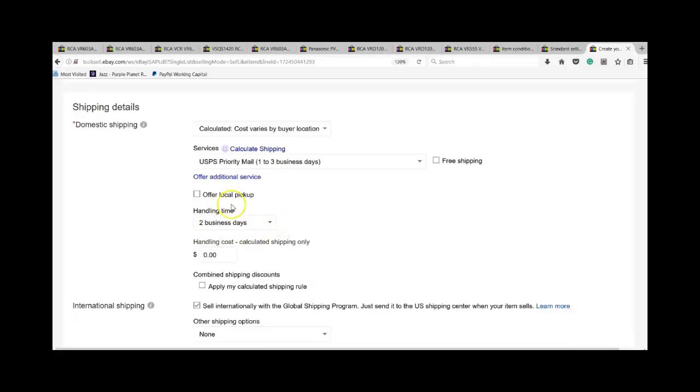All right, handling time. This is how many business days it takes you from the time that you receive a purchase for you to ship it, for it to be scanned by USPS or FedEx or UPS, whoever you decide to use. So if I sell this today, this needs to be scanned in by the post office by 11:59 Pacific Standard Time on, well, because it's Thursday, it would need to be done by Monday by 11:59 Pacific Standard Time. If I had 1 day business time, it would need to be scanned in by 11:59 tomorrow, because tomorrow's a business day, Pacific Standard Time.